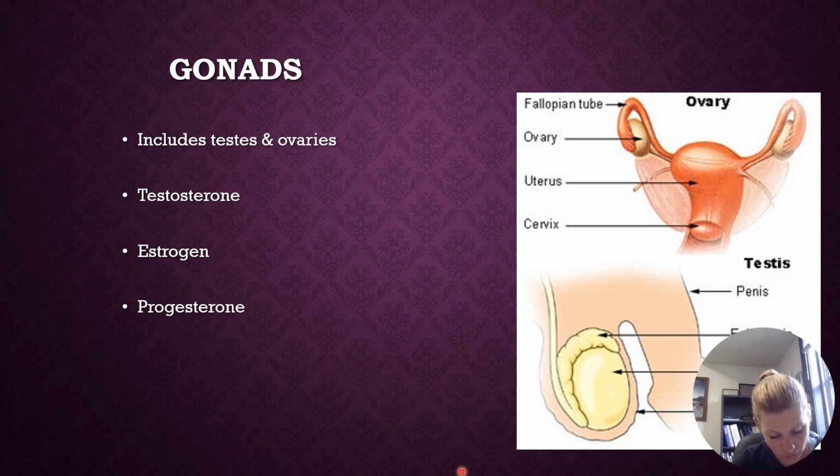Okay, estrogen and progesterone, these are our two female sex characteristics or sex hormones. Males also have these two hormones, but to a much smaller extent in comparison to the females. Estrogen's job is to help maintain reproductive organs and secondary sex characteristics for our females. So the formation and maintenance of breast tissue and fat stored in the hips and thigh area, higher voice, and some of those softer features for females.